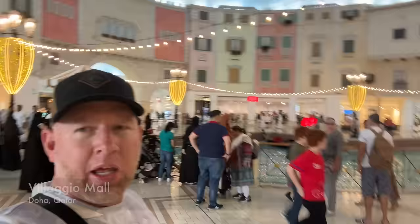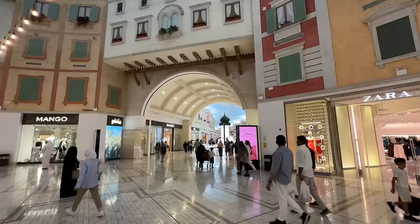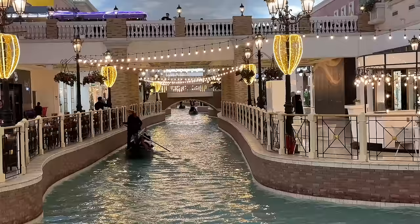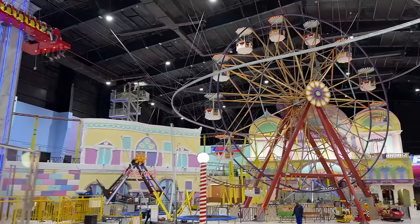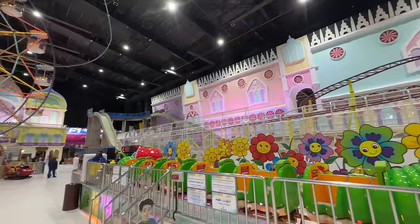And now here we are at Bellagio Mall. Bellagio Mall again has that Venice vibe with the gondola ride. Shopping malls across Doha and Qatar are very popular. There's a total of 98 malls in this country. There's also a theme park inside here called Gondolania Funfair Theme Park. Some of the rides you can expect to find in here are a little mini Ferris wheel, a log ride, a roller coaster, and other kiddie rides.